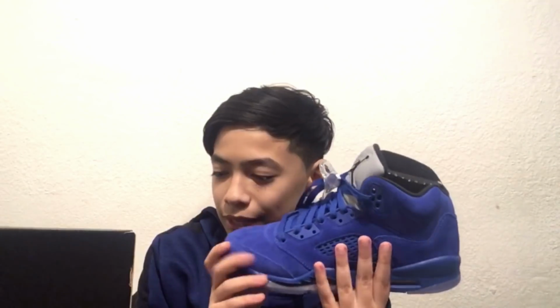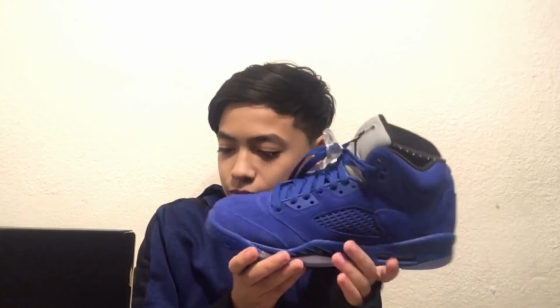Oh, snap. Here they are. These are the Jordan 5s, but I forgot the name. Wait, I'm gonna say it here. These are the Game Royal, Black Game Royals. Yeah, these are the all blue fives. Oh, these are the suede blue. The blue suede fives.